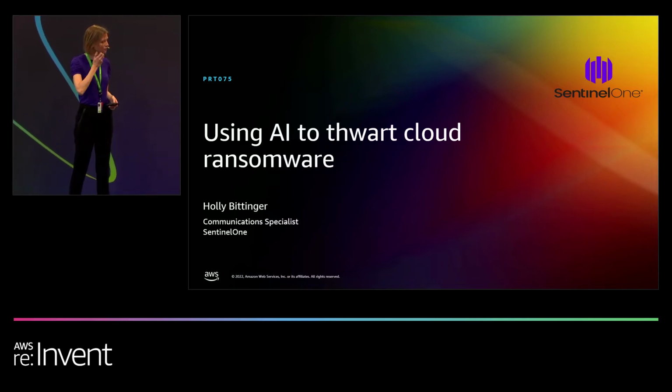Really exciting stuff. And before we begin, I'm just curious, who here is already pretty familiar with SentinelOne? A few people? Okay. And let me ask this question. Who here has ever heard that agent-based solutions do not play well in the cloud? Has anyone heard that? Okay. You can be honest, a couple people.